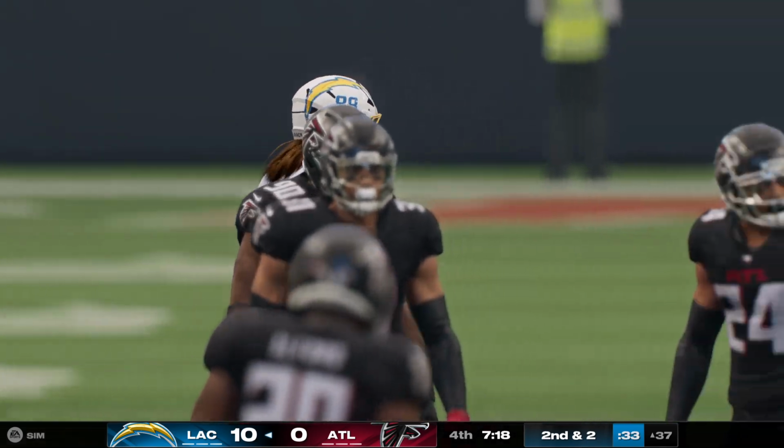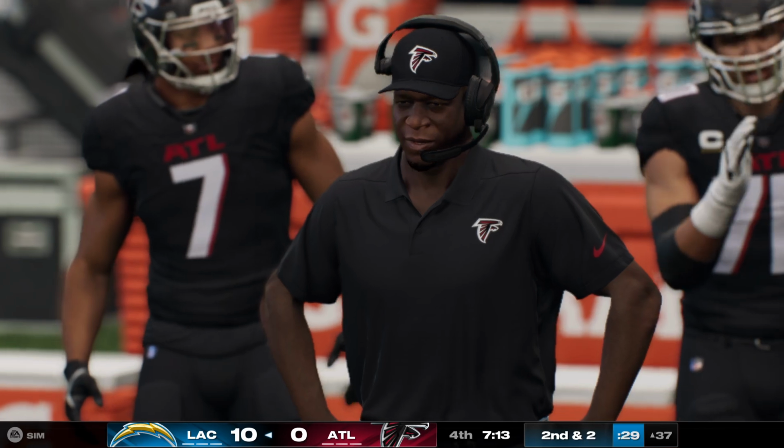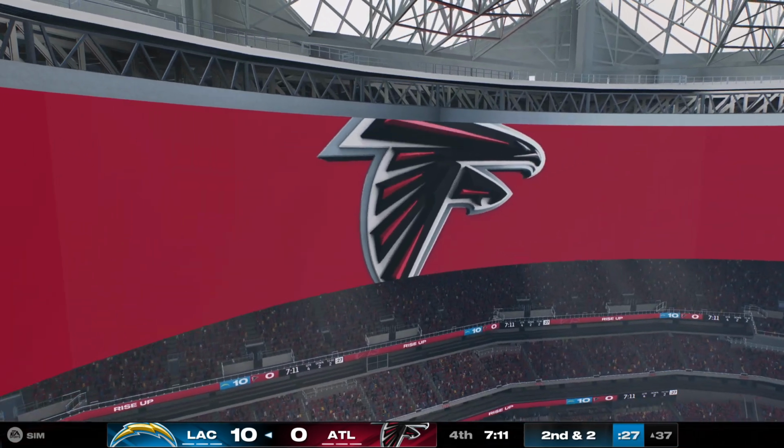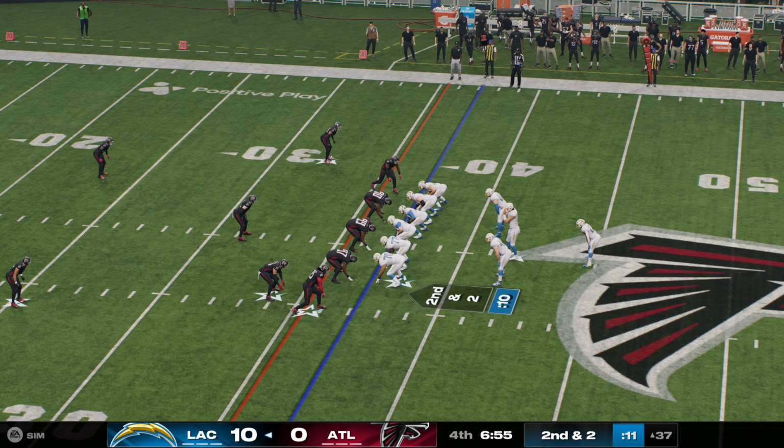Nice rhythm throw there on 1st down. He located his tight end, made a nice easy pitch and catch. Hoping he can break a tackle or two. Wasn't able to do that there, but still good yardage. Now a 2nd and 2.